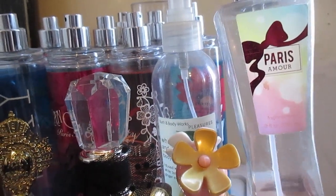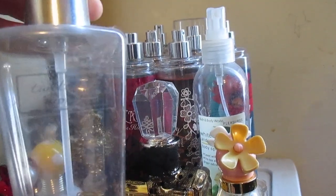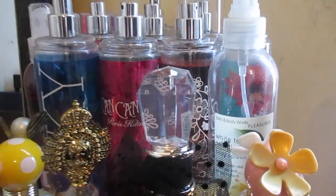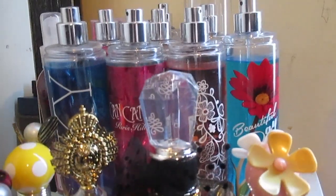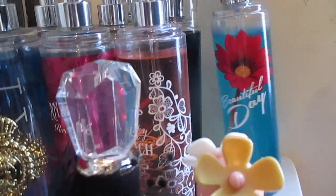Paris is another one I absolutely loved, but I don't think they sell it anymore. And this one you can barely read, is Twilight Woods. That's another one that I loved. The rest of these you should be able to find. Beautiful Day. That one is a favorite.